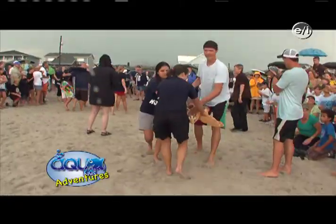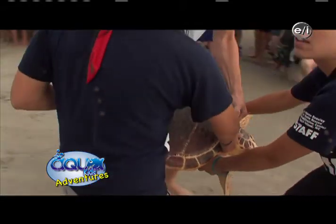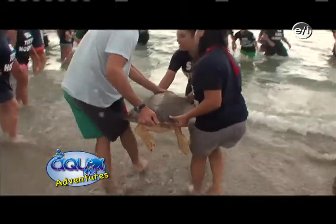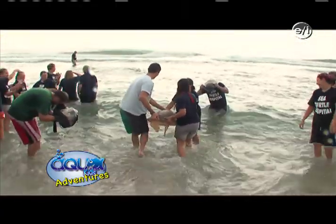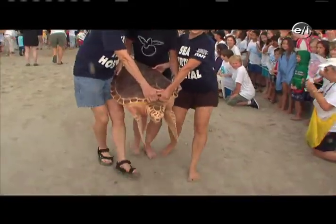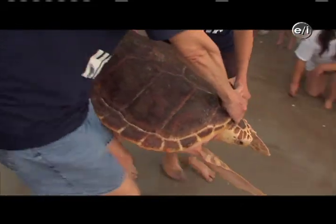Hyde is next, another loggerhead sea turtle. A neat thing about loggerheads, you can see the lateral scutes on their backs. Those are the scutes running along the side. Now, loggerheads have 5 scutes, and that separates them from other sea turtles. This is Gail, another sea turtle here. You can see it takes 3 grown women to carry her.